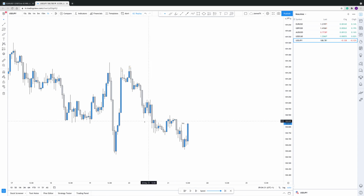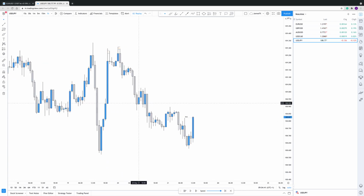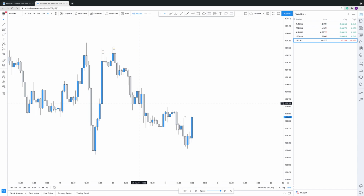So previously we had this impulsive move up, and we can see price comes down with these lower lows and lower highs back to rebalance all of this price here. Now this entry is one of my go-to setups that I've traded for a very long time, but obviously with some different confluences added just to up our probability really. So let's get into it.